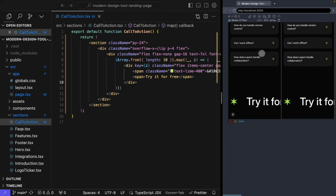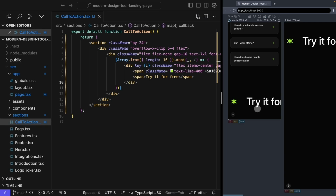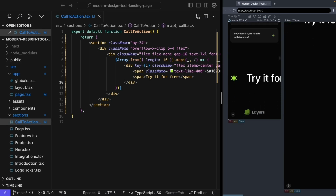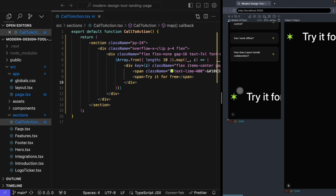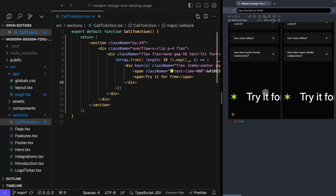So what we'll do is we'll come up to our reference image and go ahead and overlay that to see how close we got. And right now it definitely looks like it's right on the money. I'm just going to go ahead and scroll up and down just a little bit so we can see. But yes, I'm not seeing any blurriness. So I think we have this exactly as it looks in our design, which means we can move on to our other responsive views.